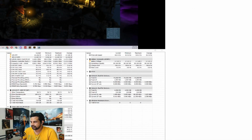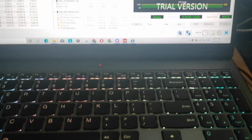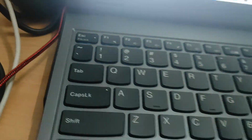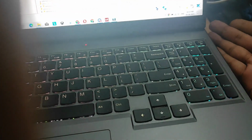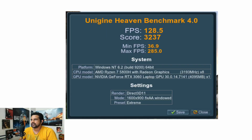And the cooling, I'll post a video of how much fan sound I'm getting while doing this stress test. I'll put that video. And I'm using extreme graphics. So these are the settings and these are the readings that I got.